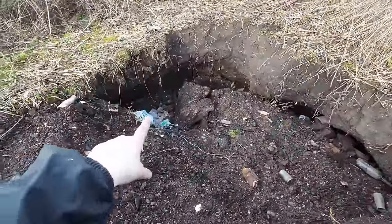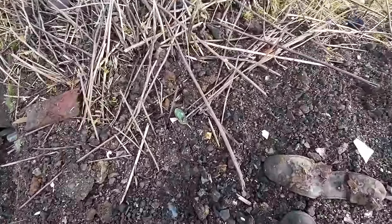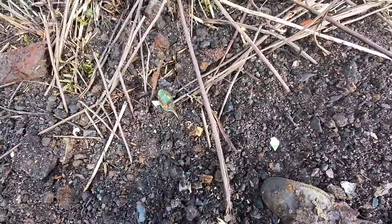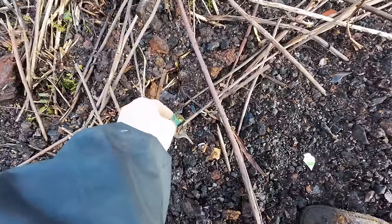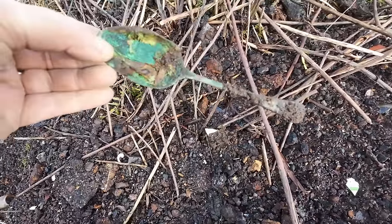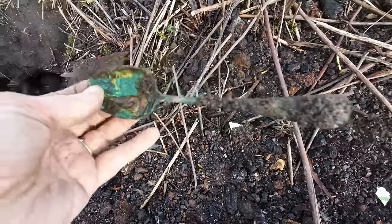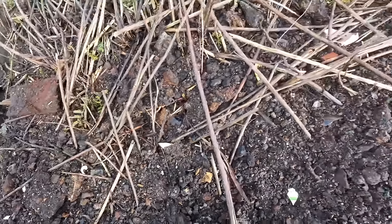Right, the newspaper, that looks like modern newspaper, forget it. Did you see something here? There it is. A spoon. Is it full, isn't it? Ooh, I don't know. Could be full. There you go, a full spoon with a bit of newspaper on it. Amazing. A lovely green patinaed spoon. We will have that. Right, what else have we got behind it?